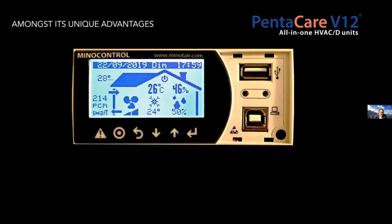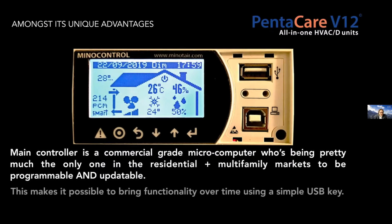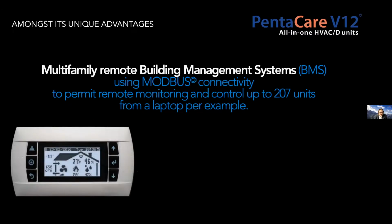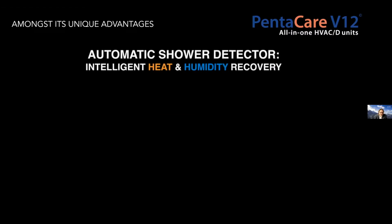Our machines have a commercial grade microcomputer, which is easy to update with a USB key. This brings new functionality over time, and no more disuse or obsolescence. And by the way, that microcomputer is commercial grade, and rooftop HVAC equipment uses the same microcomputer. Meaning that we are also able to interconnect our machines using Modbus, to use a building management system. So an application on a laptop permits you to remotely monitor and control up to 207 units using the Modbus protocol. I don't want to get too much into details here, but it's good to understand that our units are commercial grade, even if they are for residential application.